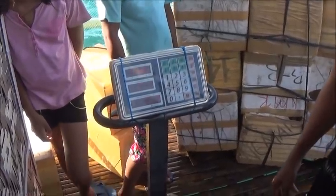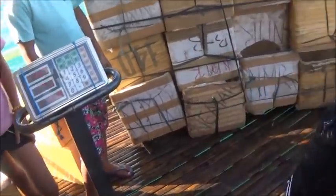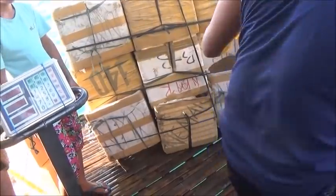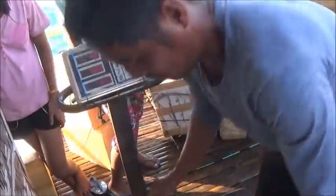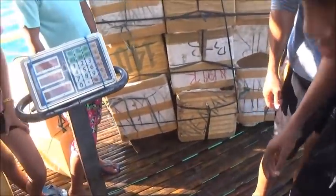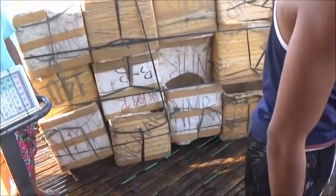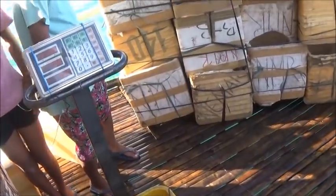Is that okay? Close enough. With it moving like this, it's not going to be as... It's not going to be steady. One piece. Maybe 2 pieces.